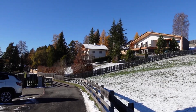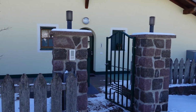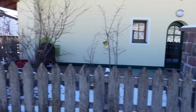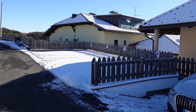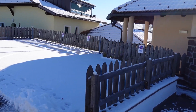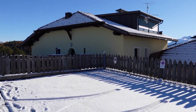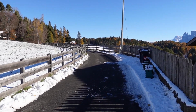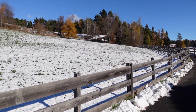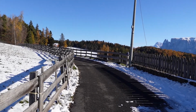Some more chalets behind me, chateaux and more private areas, large gates, lots of signs saying no trespassing, no parking. So I'd imagine they get quite a few tourists in this area. And I've got a feeling that there are quite a few private buildings, which you can understand, you don't want tourists trampling all over your private property.